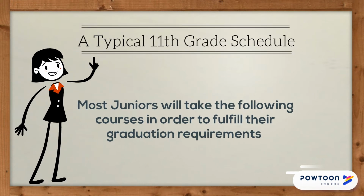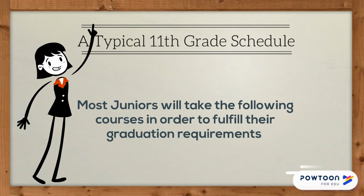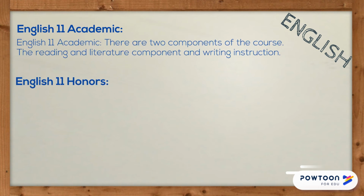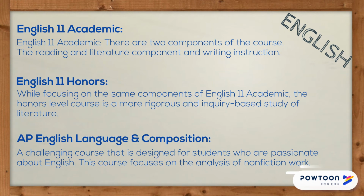We will now talk about what a junior schedule may look like. You will either be recommended for English 11 Academic, Honors, or AP Language and Composition. You may visit our program of studies for an in-depth description of these 3 English courses. It is important to follow your teacher's recommendation for your English placement.